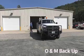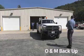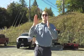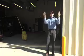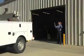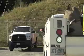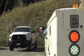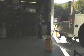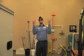O&M backup. Anytime backing is to take place, the use of a spotter is required. In some cases, two spotters may be needed. Clear and concise hand signals must be agreed upon before moving the vehicle. Obey all stop commands, and if you lose sight of the spotter, stop. This may be as simple as moving from a light area outside into a dark shop where visibility can be reduced. The spotter should always place himself where he can be easily seen and also able to see any objects that may be struck.